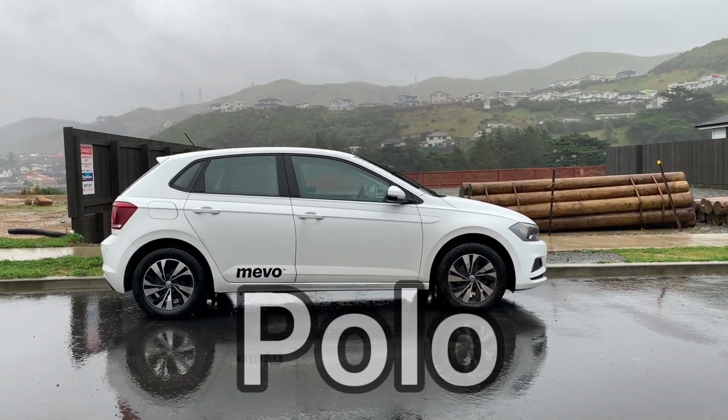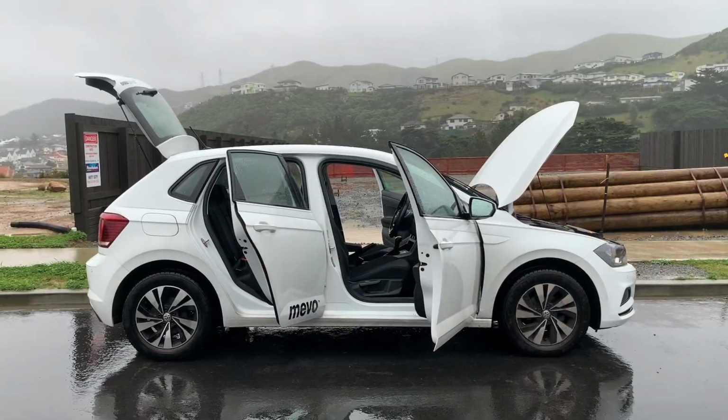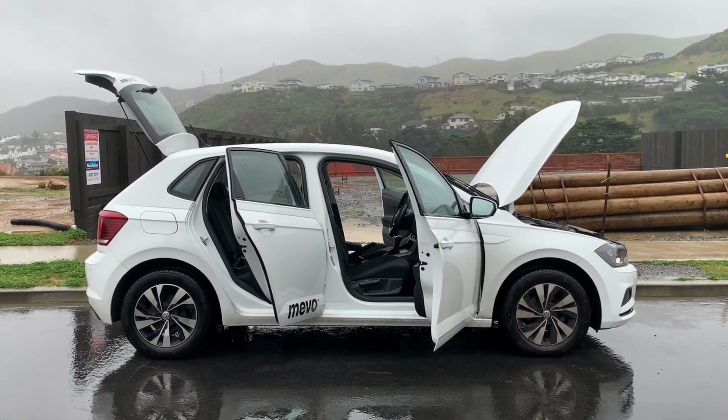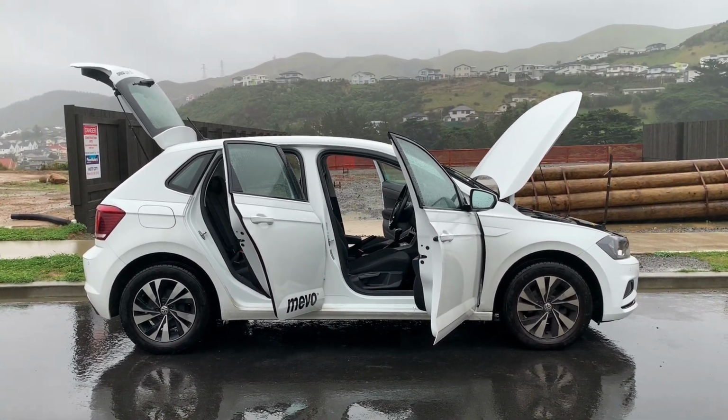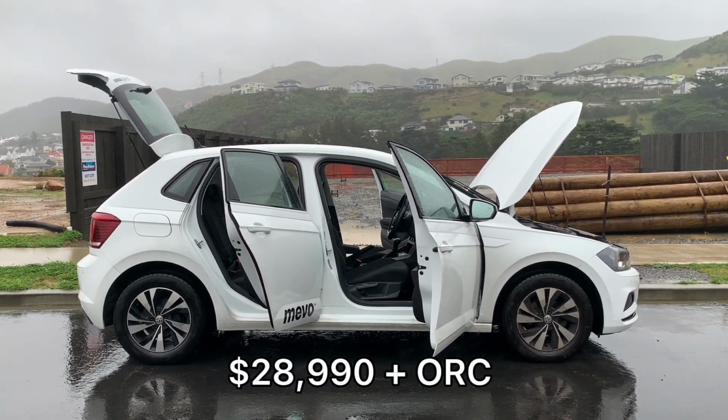Today, I'm driving the 2020 Volkswagen Polo. It's a small 5-door hatchback, been around since 1975. This is the 5th generation, with a price of $28,990 plus on-road cost when new.